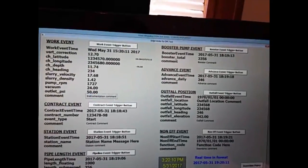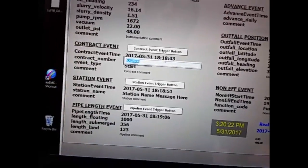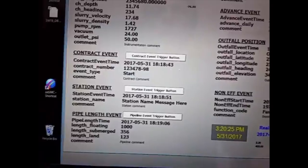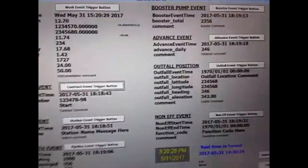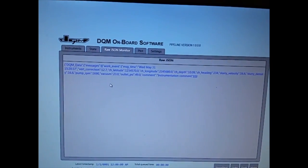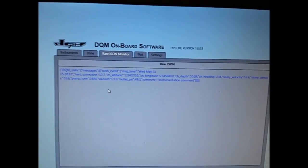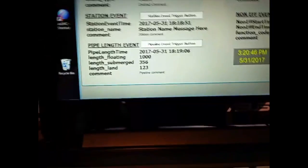Now, with our software package, you can enter in any of your comments, and all of your other events. This work event is automatic every 8 seconds. For the other events, you fill in the information, the contract number, the event type, all per your spec, the comment. And then you hit contract trigger, for example. Once you fill that out and hit the trigger, watch over here real quick, you see that it triggered. And now the next trigger will go right back to the work event trigger because it's constantly updating.